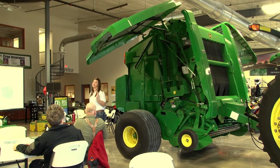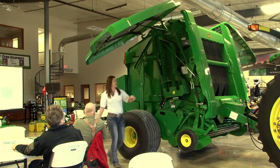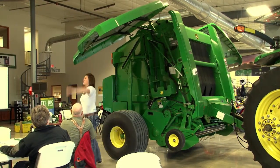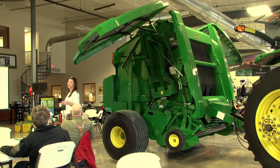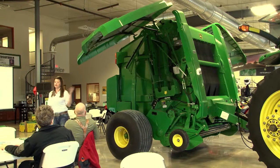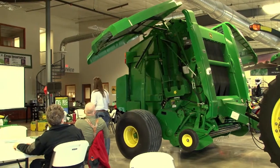And the doors are made of composite materials, and as you saw, I flipped this switch over here, but there's actually an additional lock back here. So that prevents that door from flopping open when you're going down the road. There's an additional lock to keep it in place, so you don't have any issues with that.